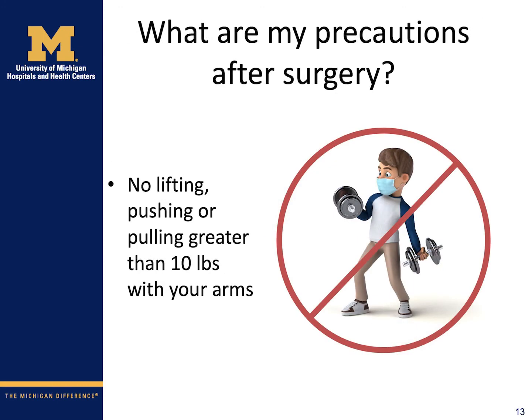After surgery, your precautions will depend on whether you had a single lung transplant or a double lung transplant. If you had a single lung transplant, you will have an incision on one side of your chest, and these precautions would only apply to that arm. If you had a double lung transplant, you would have an incision across the front of your chest, and these precautions would apply to both arms.